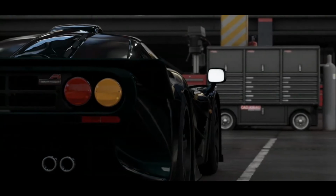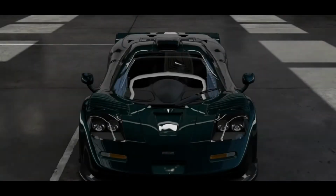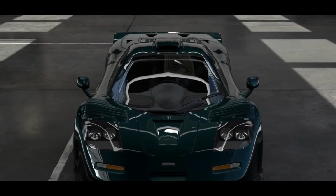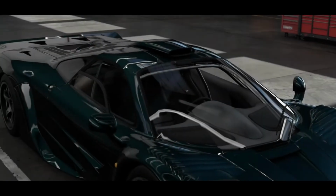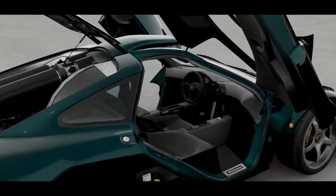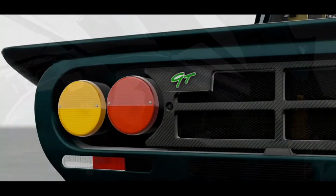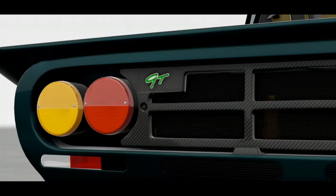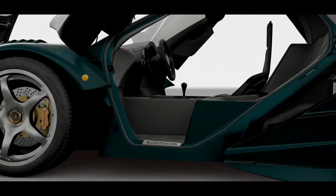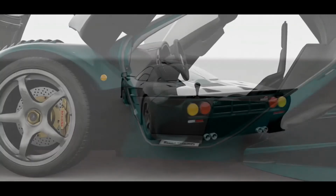The F1 GT features an extended rear body for increased downforce and reduced drag without the back wing. The front end had extra vents and wheel arches widened to fit larger wheels. The car retained the standard F1 chassis, its production numbers, the center driving position, and the same BMW V12 engine. The F1 GT is 44 pounds lighter than the standard F1. Only 3 units were produced, including the prototype, making this extremely rare.